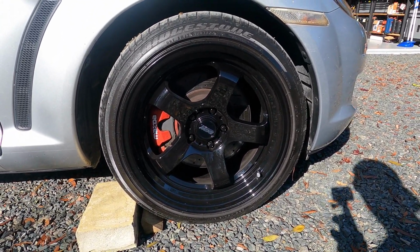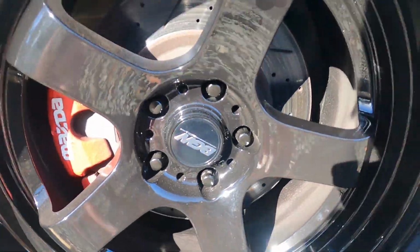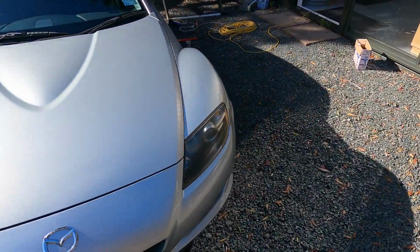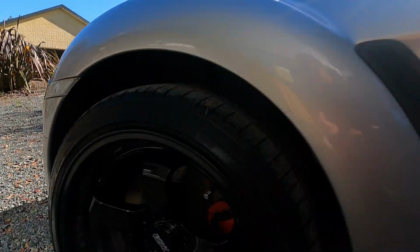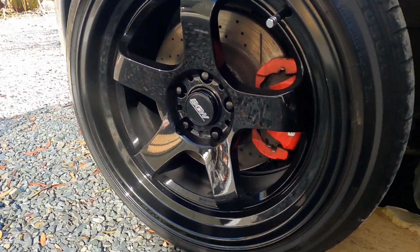So these, I believe, are NKs. They say BGW on there. All their rims sort of had that, but on the piece of paper that I got given, they were NKs. They are 8.5 wide and 18 inches, so slightly wider than the stock rims, and I just think that they look absolutely stunning. I mean, look at that. Oh, that looks so good.